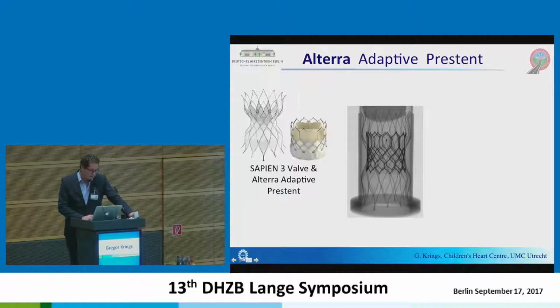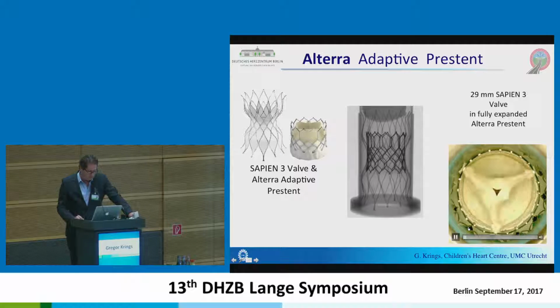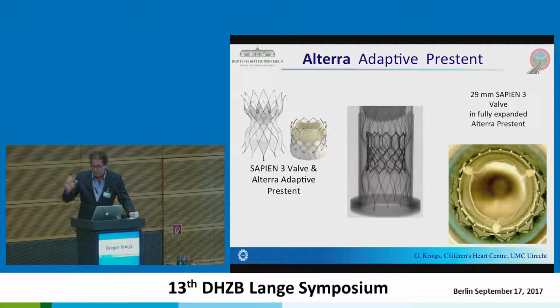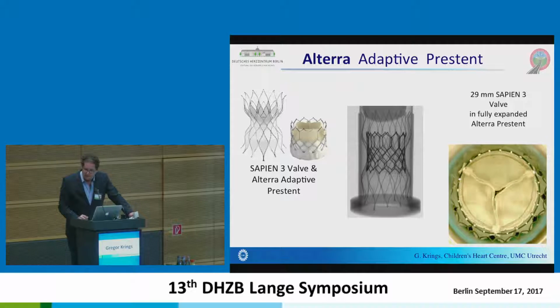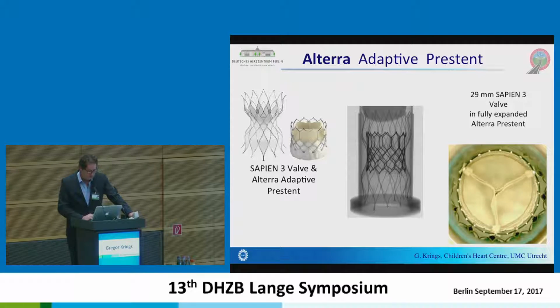Once again, some pictures. That's a combination of Sapien 3 and Alterra next to each other. This is how it would look put into a glass model, and this is some nice fancy stuff from the tests when they put this in machines with video cameras, looking at every millisecond of a cycle and checking how leaflets would work in this Alterra surrounding.